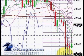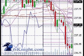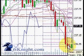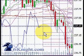Let me give you a measurement on there. That's 236.71. That's actually a little more than 100 pips. That's 103 pips. And let's count the candles. We have 1, 2, 3, 4, 5 5-minute candles. As I promised, 25 minutes, 103 pips.